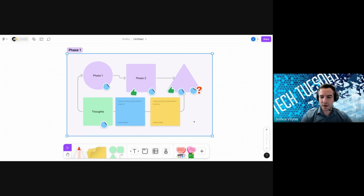Another thing is something called cursor chat. If you just type the backslash on your keyboard, what that's going to do is put a little bubble that follows my cursor around wherever it goes. So it went away. So I'm just gonna say, I have questions about. So you can see where that would be really beneficial. Wherever you move your mouse, people can see that you're saying something.